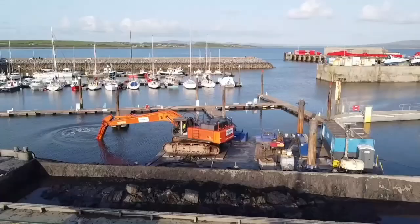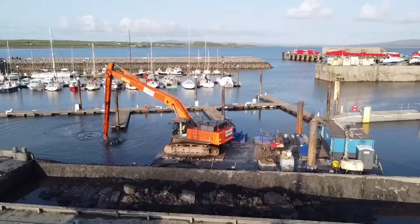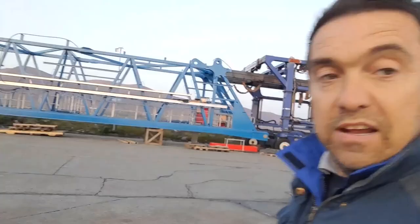I'm involved with this crowd here. She's over there inside in the harbour. We'll just turn the camera for one second. You can see it over there. That yoke, that's the dredge. A barge and a dredge. I'm involved with them. They're Cunningham's Civil and Marine. They're from Mayo.